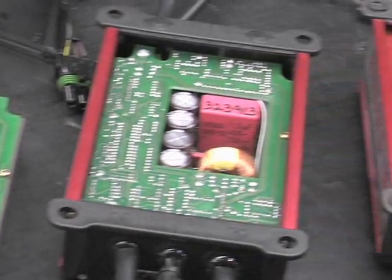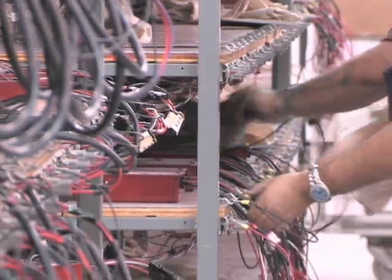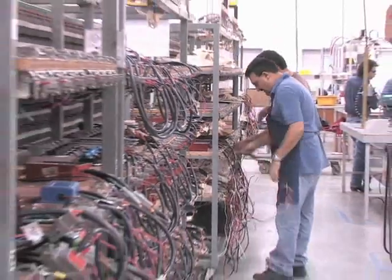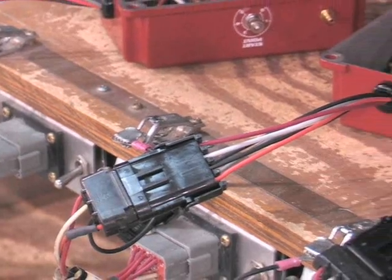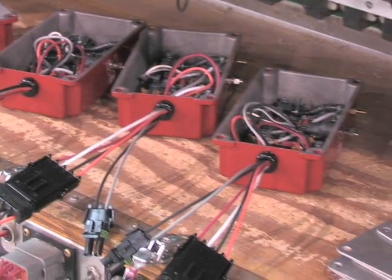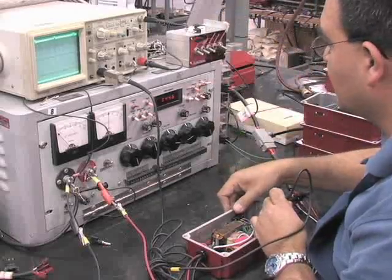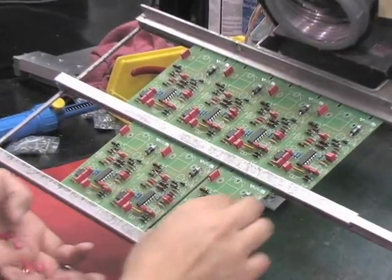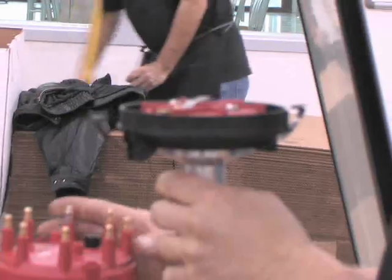Moving from engineering to manufacturing, we learned that the product testing and development process isn't over. Every MSD ignition undergoes what MSD calls a burn-in procedure. Ignition boxes are placed on burn-in racks, where thousands of volts are run through them for an extended period of time to ensure each product is electrically and functionally sound. Then the prototype is ready to become an official product, and the designs are sent to the assembly lines where they're assembled by hand to ensure a top-quality part makes it into the box.